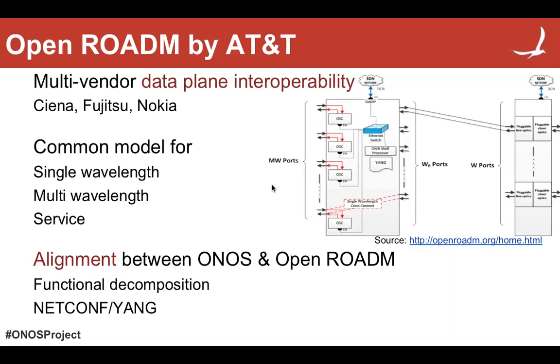On the southbound, things are a little trickier because it's very hard to get our hands on any kind of devices right now. So this is one of those pieces where we hope the community will step up and contribute pieces or the whole thing for OpenROADM southbound. Okay. All in all, I think there's a very good alignment.